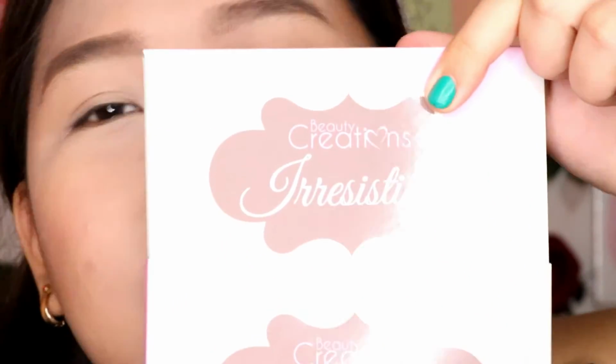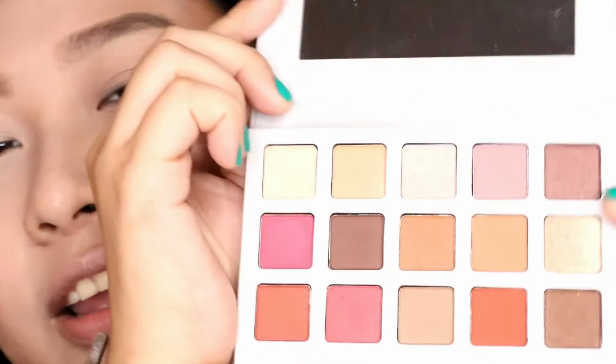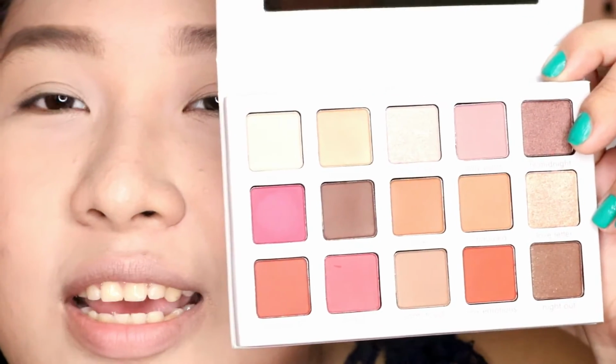But let's see the packaging. Here it is. My nails are green, it really pops through the pink. But here it is, and here are the colors. Oops, the plastic fell off. If you see this side by side with the ABH Modern Renaissance palette, I think it's fairly the same. I don't know, but we'll see how this works. And this has a mirror, which is what I love about this. I love a palette with a mirror.